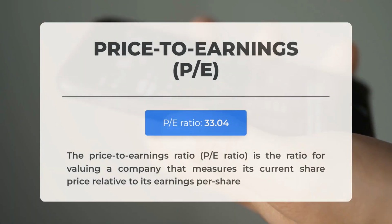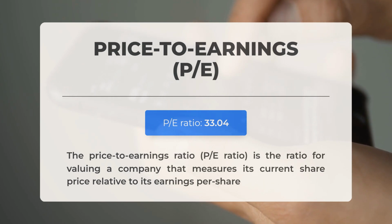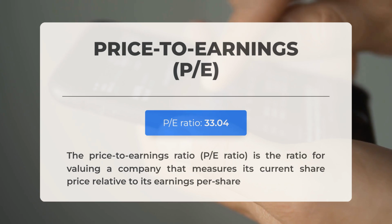Before we dive into the potential trading levels for Apple, let's quickly cover some essential fundamental data. First, we have the price-to-earnings ratio, commonly known as the PE ratio. This important ratio measures a company's current share price in relation to its earnings per share. This is a relatively standard PE ratio, often observed in businesses with established track records or predictable revenue streams.